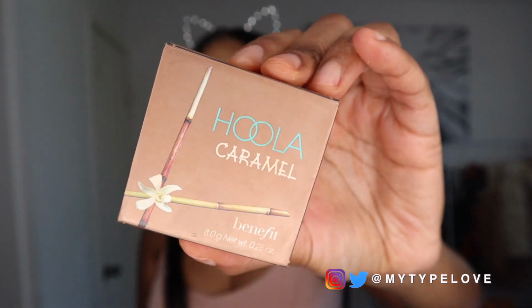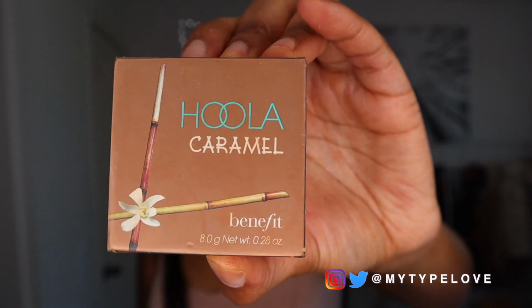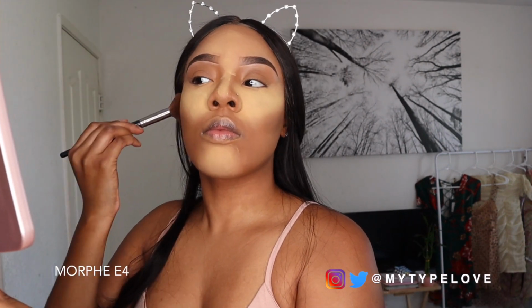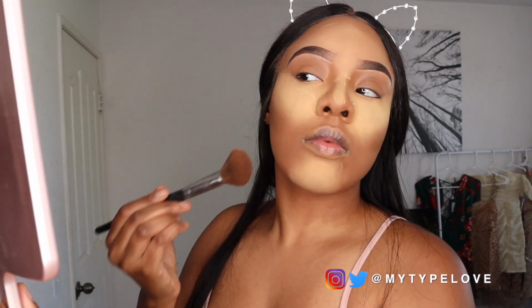So here I'm using my Hoola Benefit bronzer powder. I'm gonna use this to bronze up my face. I just love this as a bronzer. This is in the shade Caramel.